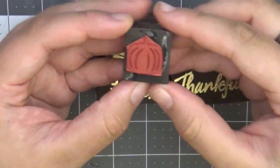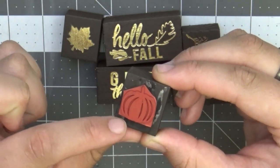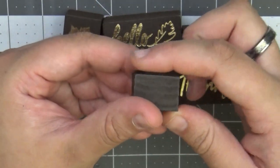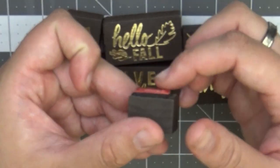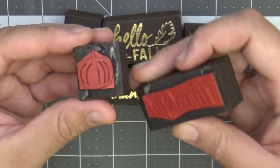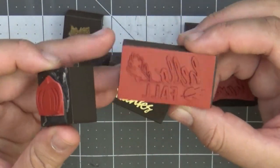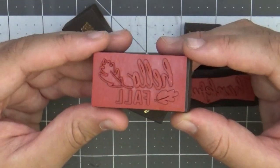So I don't know how well you guys can see this, but I did end up cutting around and cutting out the extra rubberized parts, because these stamps are a little bit cheaper, so they don't have as raised of a surface as I'm normally used to. So basically I am just cutting around all of these in order to make sure that I get a better stamp whenever I want to.